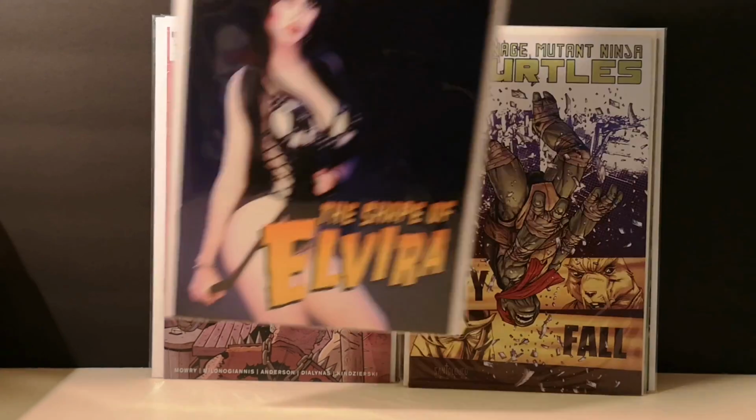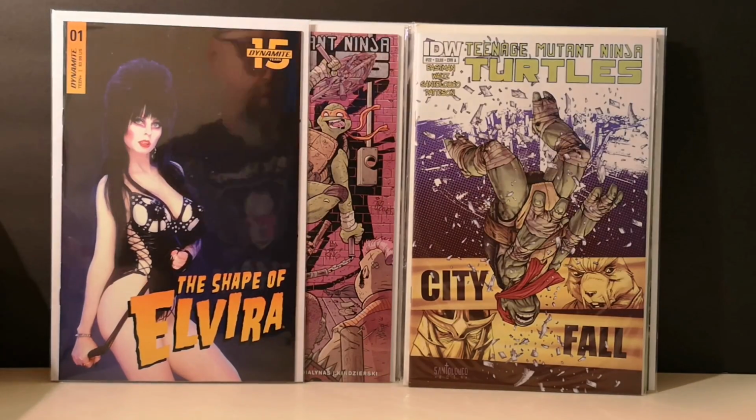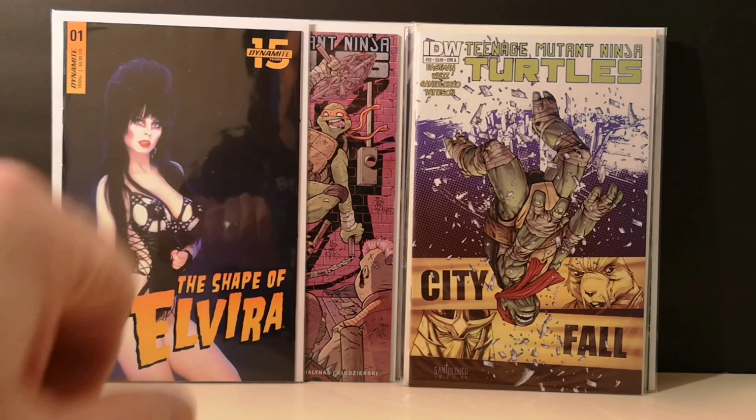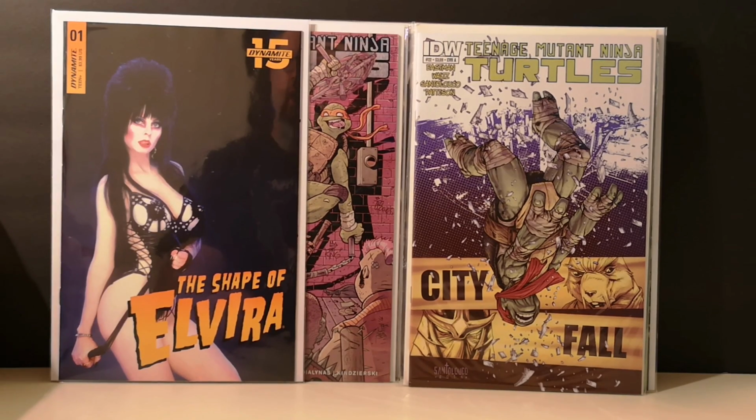Up next we've got Elvira. So again, some nostalgia here. Loved Elvira as a kid growing up. Loved watching her show, and now we've got the Shape of Elvira. And I just buy these for the photo covers. The art covers are great, but you know, the nostalgia there is in the actual character of Elvira, Cassandra Peterson.